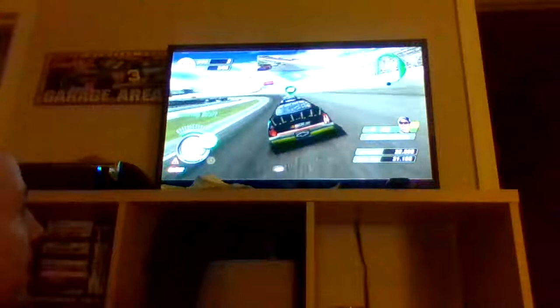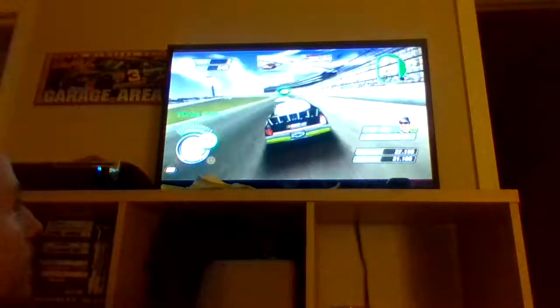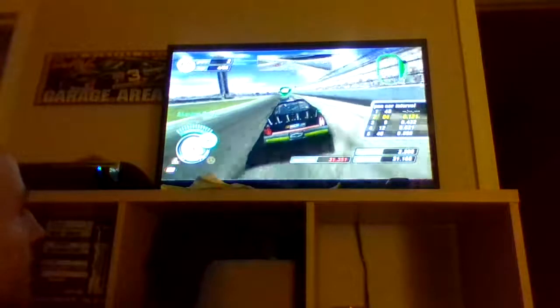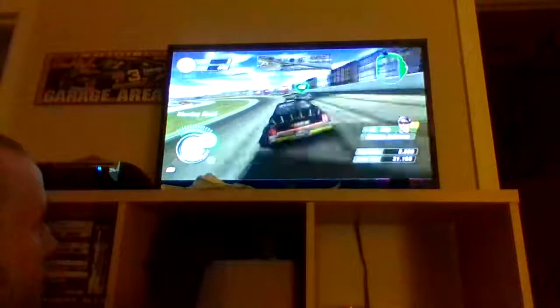Got Bill Elliott there in third. Ryan Newman taking the fourth spot from the 40 of Sterling Marlin. Jimmy Johnson still your early leader here at Vegas. This is the first stretch of the West Coast swing part of the season after Daytona.